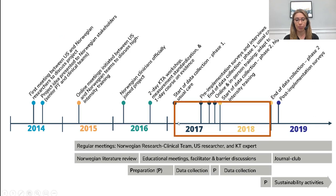We actually collected data between 2017 and 2018, but as you can see here, we spent a lot of time prior to implementation getting the clinicians ready for implementation. The clinicians actually took quite a bit of time to understand the literature. They met regularly with us, and they came to consensus that this was something that was right for their practice. And so they collectively made a decision to become part of this project. And then after we collected data, we continued to work on our sustainability activities to try to ensure that this was a practice change that would stay in place.